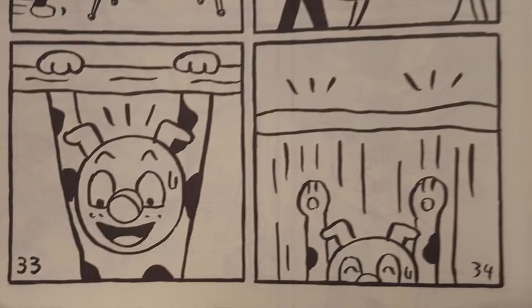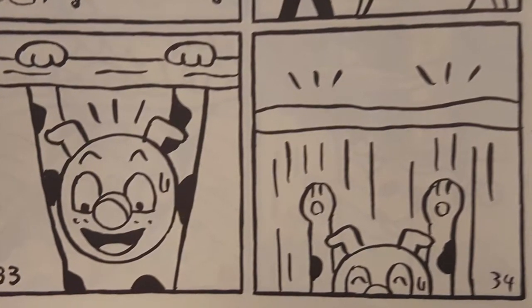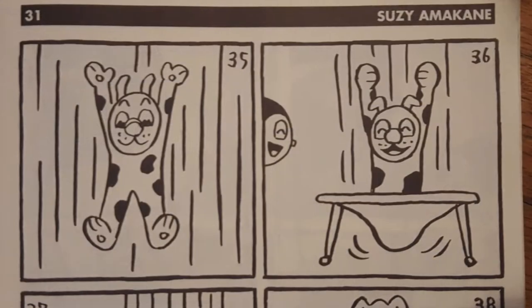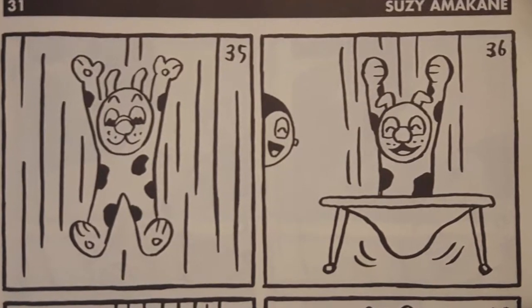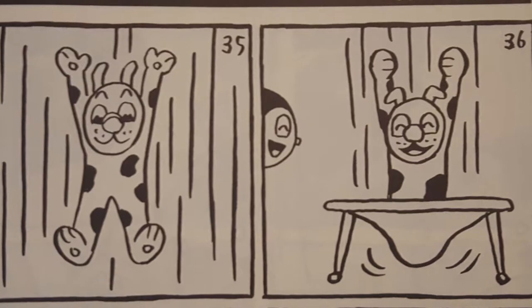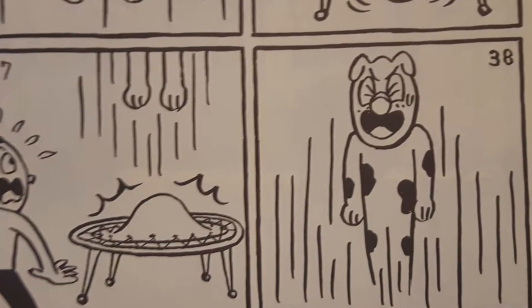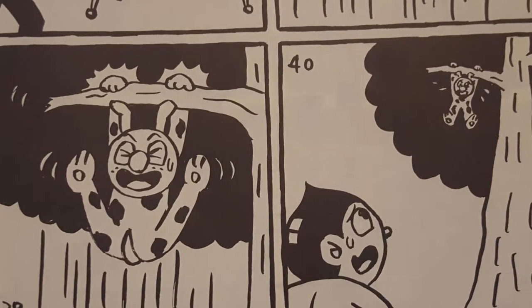We're not following the what are things, they look like something, are they really that thing? Now we're just following the sort of zaniness of the characters and the zaniness of the action, like we might in a silent movie. Panel 35, he falls down, but he hits that trampoline and zooms all the way back up. 39, he catches that branch again, and now in 40, he is stuck there.